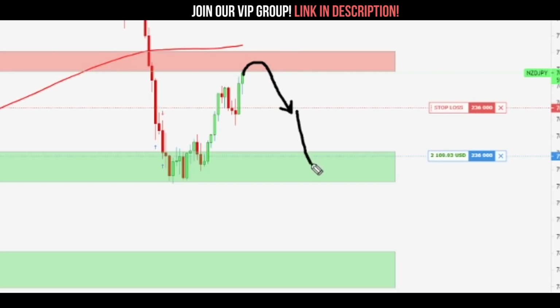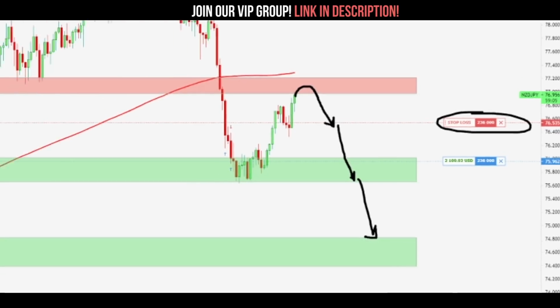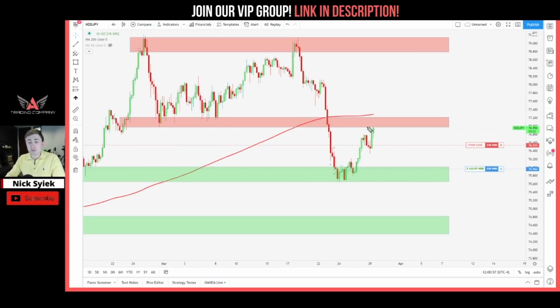If that starts to happen, I don't want to get in the way of this thing if it does decide to reverse, so I'm going to stop out and just take my profit there. However, I still have the bullish bias. So if it wants to continue to run, I'm going to let it. I'm going to let my winner run, and I'm going to stop it out if it does not go the way that I'm hoping for.